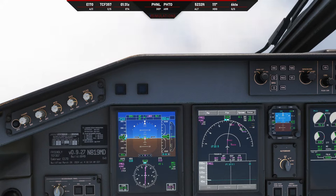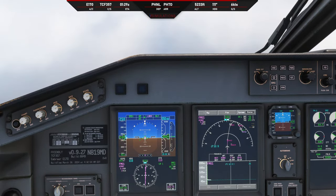Looking at these tools in the jet, it gives me respect for those engineers that designed and built it in the first place. Absolutely, Dale.